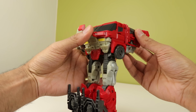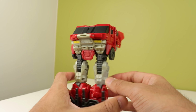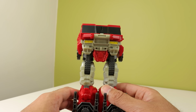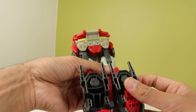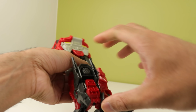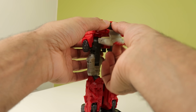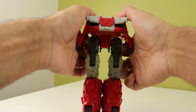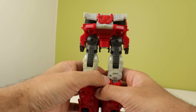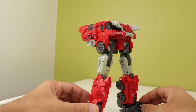Then you bring them back, I think. Yes. You bring them back like that. Fold up the robot feet, you fold down the combined mode feet, and then I'm going to lift this up like so. Sort of detach that a little bit, and then there we have legs.